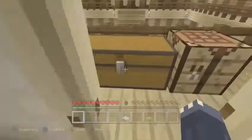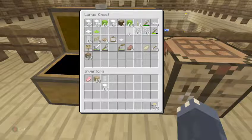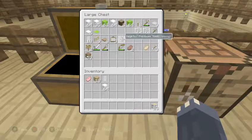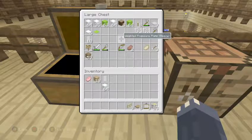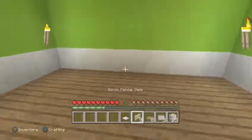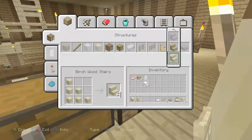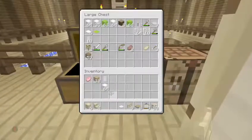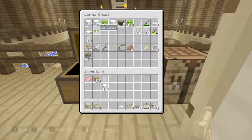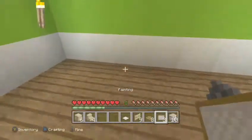Okay, now like a little computer we can have. So, have I got birch? I have got birch, and I need paintings. And that weighted iron pressure plate. Okay, so if I make some birch wood, I can make some birch stairs. And then I can make like little shelves. So what shelves? Oh, I don't have enough carpet for shelves yet. I'll do the shelves off camera.